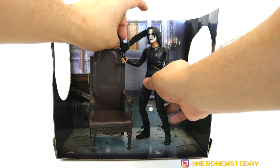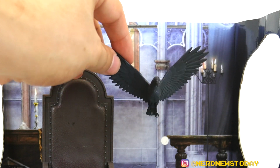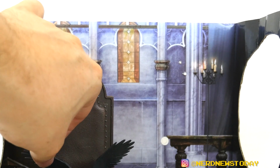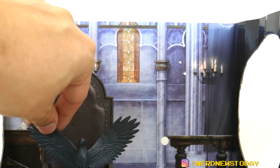Not really working. So if someone knows what to do with this crow, let me know, because I really love this thing. I'm just not sure how it's supposed to pose on here. I'm just going to have him hang out in the chair, maybe. I don't really know what to even do with him.